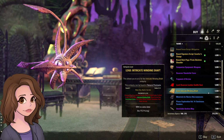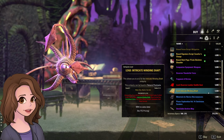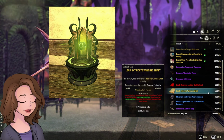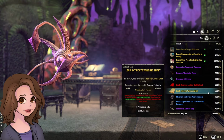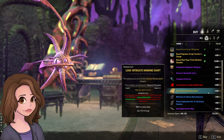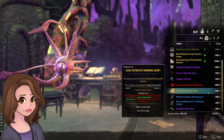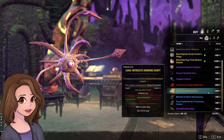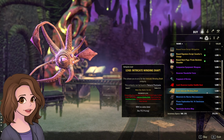All right, Intricate Winding Shaft. This is from the Music Box Glyphic Secrets from Telvanni Peninsula. This particular lead drops from anywhere in Telvanni Peninsula. Since it drops from any source, I think it's probably pretty easy to get. So I would probably skip this one, although I love my music boxes.